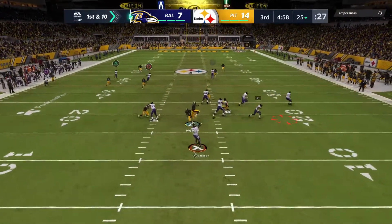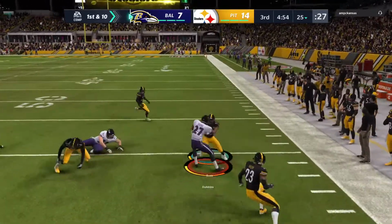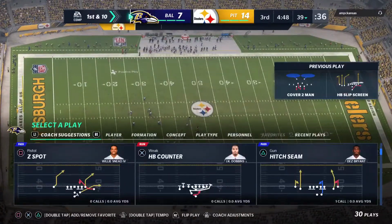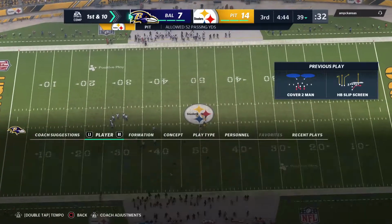Here's Jackson to throw. That's complete to his running back, J.K. Dobbins. And he gets this one just shy of the 40. They'll mark him down at the 39. First down yardage on the first play of the drive. Give him 14. Well, that certainly has to feel good.